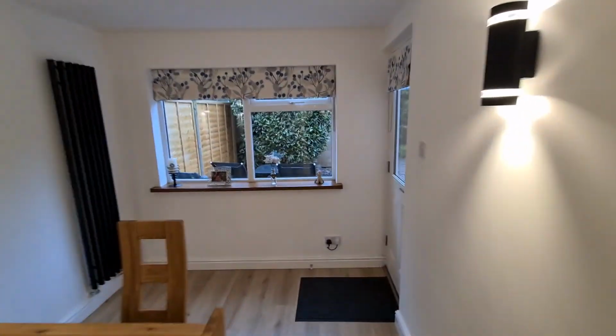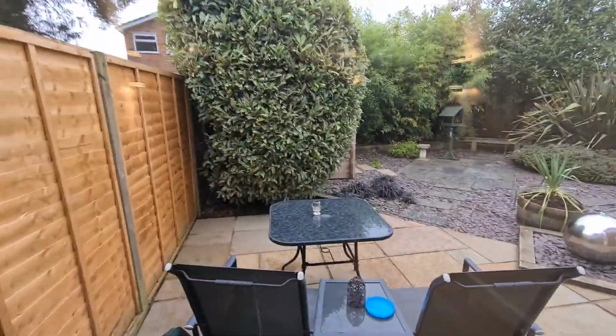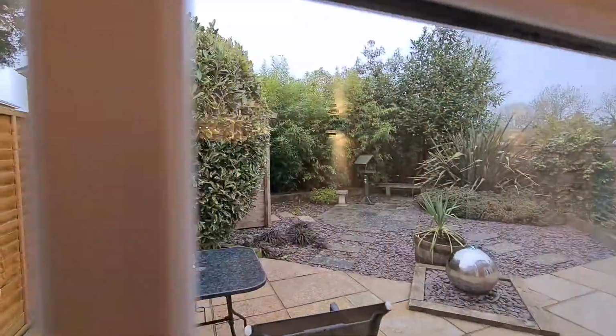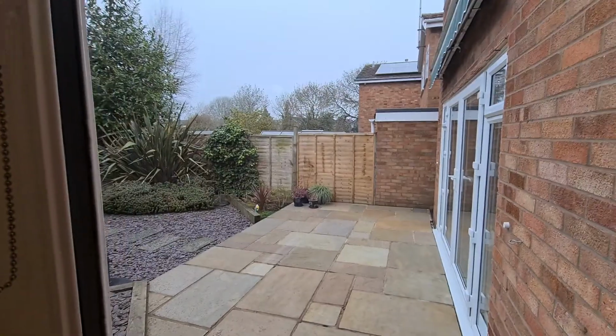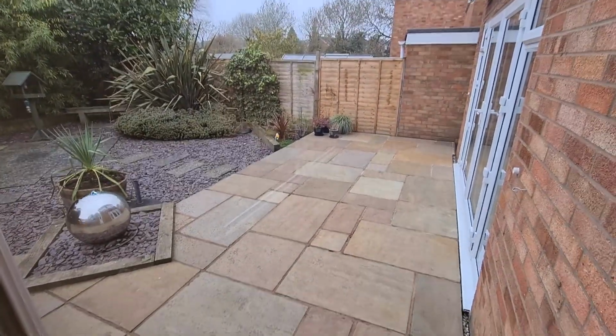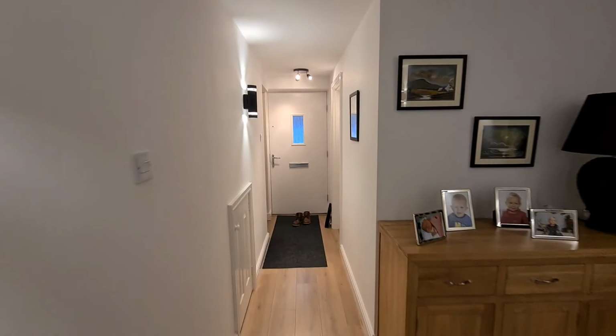So I'm just going to show you the back garden from here as well too. As I say, it is raining out there. I will go and take you outside there shortly in just a second, but I just wanted you to see. From here, lovely, nice and quiet, a lowish maintenance garden. You can see you've got a lovely patio area and stuff that's there as well too. But let's go and show you around the rest of the property as we walk back down this corridor.